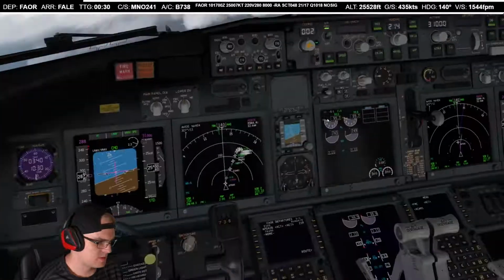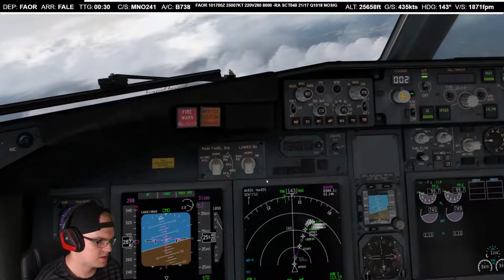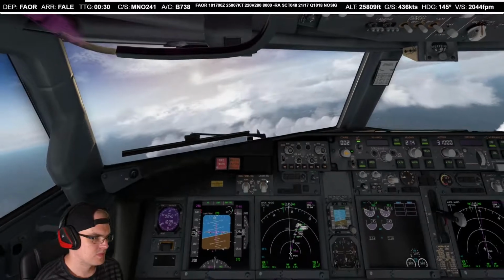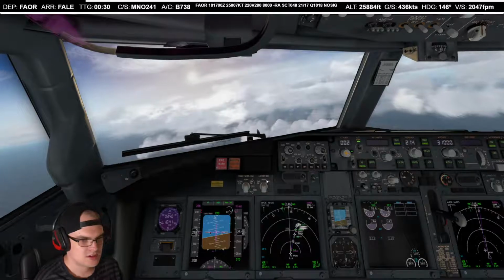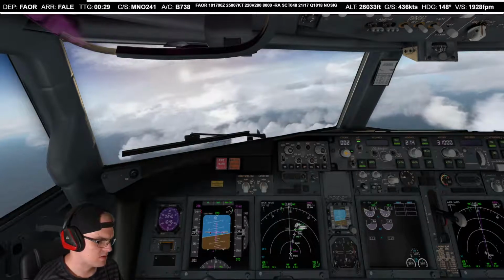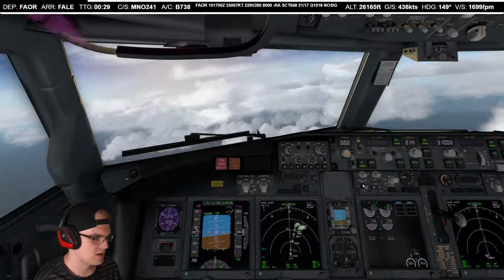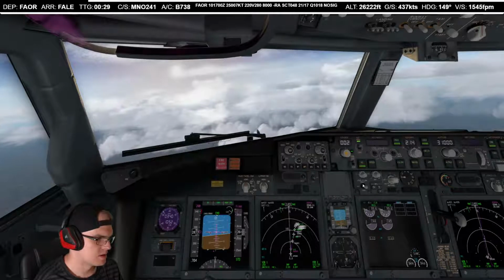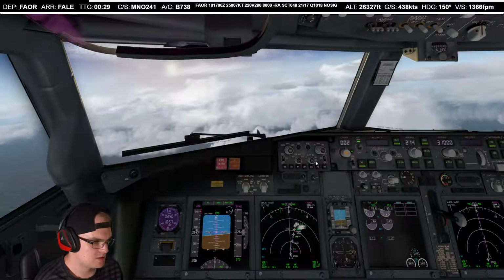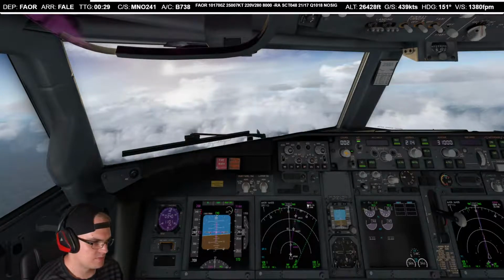Feels like we're climbing very quickly. What are we doing? 1,700 feet a minute. Mind you, it's just because Johannesburg Airport, we start at 5,500 feet, whereas Durban, we're only 300 feet up, so we've got to go all the way up. Joburg, we've got an extra 5,500 feet before we even start. Okay, nothing on the weather radar.